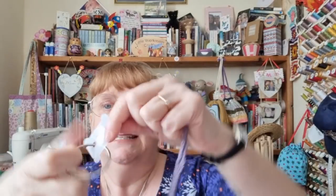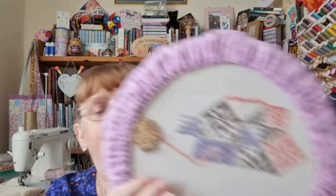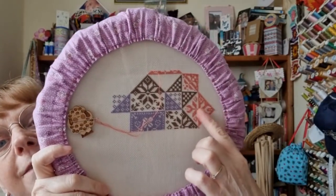I am using DMC threads and I am using the new colours. I'm using number 28, number 8, and number 21. Now, actually, in the pattern, Laurie does put, where is it? There you go. Suggested colours, and you get all the info there. But I just wanted to do my own colours basically, so I chose more of a dusky mauvey colour, and then a darker mocha, and then a peachy colour.